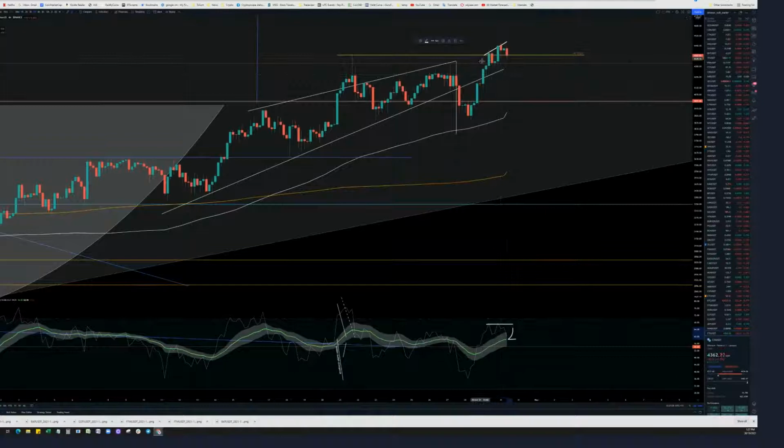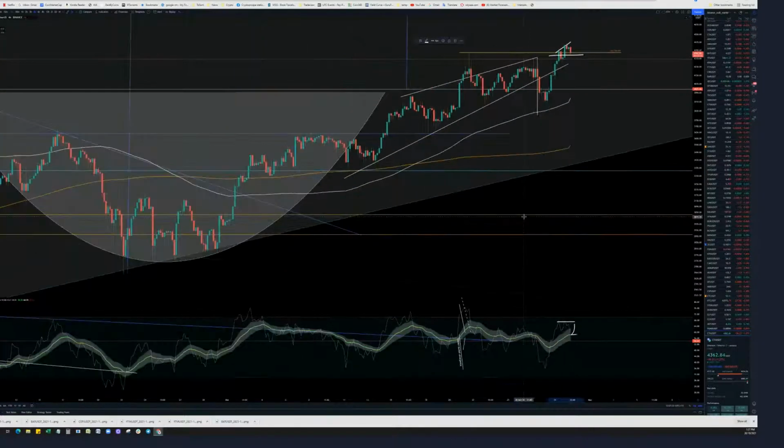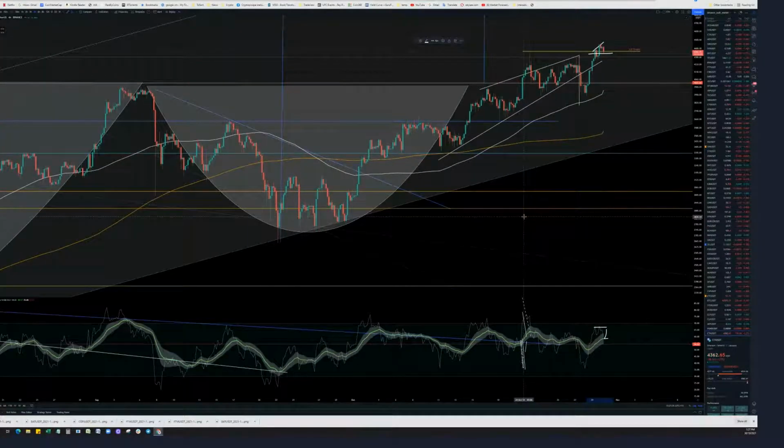So this level where it's currently at makes sense to me, 4 hour wise. Let's see what we have on the 4 hour. Price increase, bearish divergence. So Ethereum is not going to go anywhere quick right now.